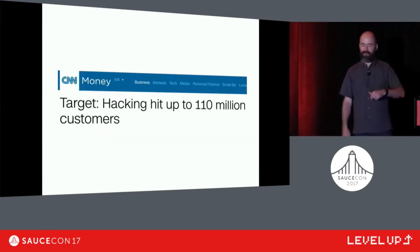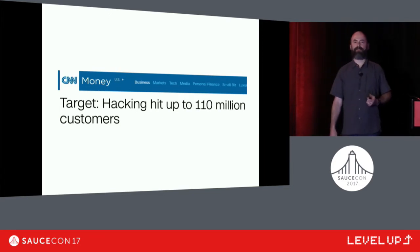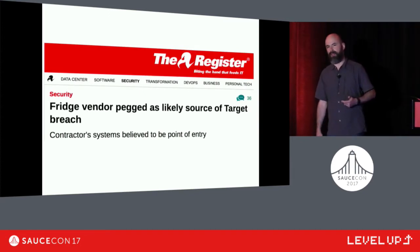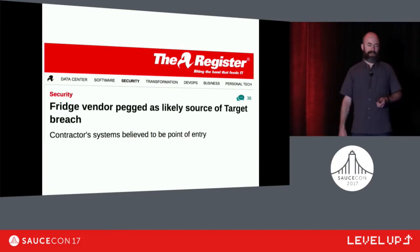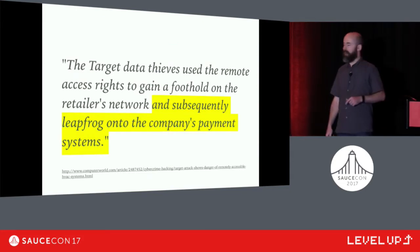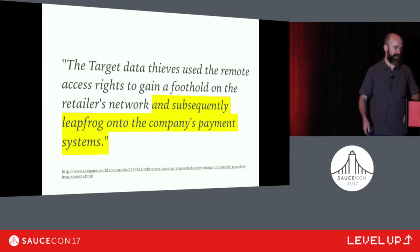And with Target, this was a really prominent one a few years ago. Up to 110 million customers' credit cards were stolen. And it turns out that this came through a refrigerator vendor. So Target had a company that allowed them to remotely access refrigerators in their Target stores. And as part of that, they gave them access to the internal company network, starting to sound familiar, so that they could monitor those refrigerators. But the hackers were able to get in through that vendor and subsequently leapfrog onto the company's payment systems, download all your credit cards, and ruin Black Friday sales for Target.